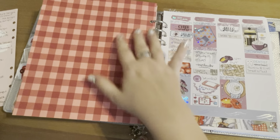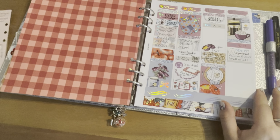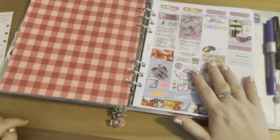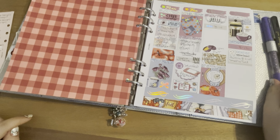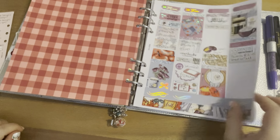And my December paper. Yeah, I haven't finished this. I haven't finished filming this. But that's okay. It's very unique colors, and it was really hard to match a pen with this kit. I like to match my pens with my kit colors, and this was the closest I could find.